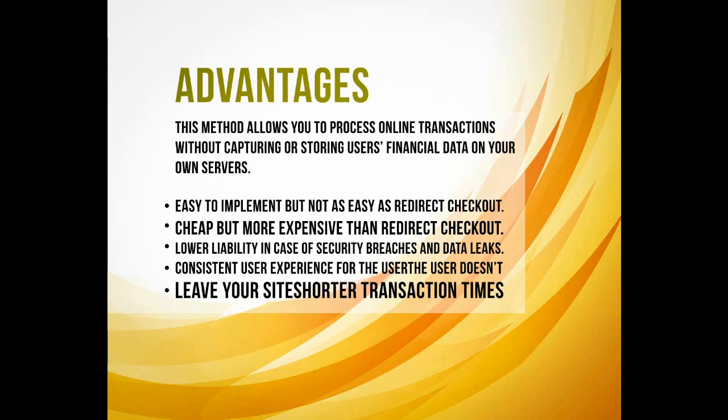The advantages for this are that this method allows you to process online transactions without capturing or storing users' financial data on your own servers. It's easy to implement, but not as easy as redirect checkout. It's cheap, but more expensive than redirect checkout. There's a lower liability in case of security breaches and data leaks. Consistent user experience for your user. The user doesn't leave your site, and it has shorter transaction times.